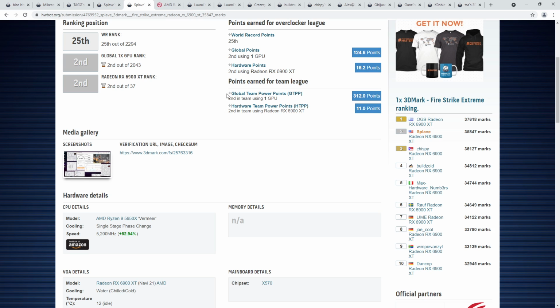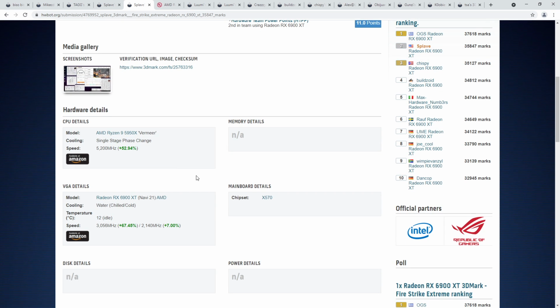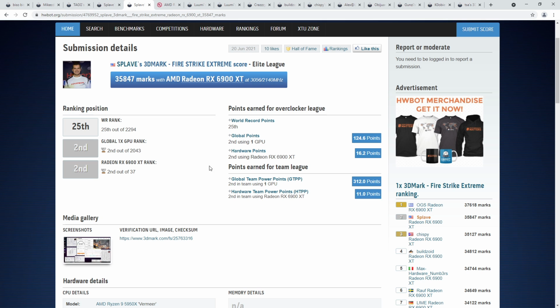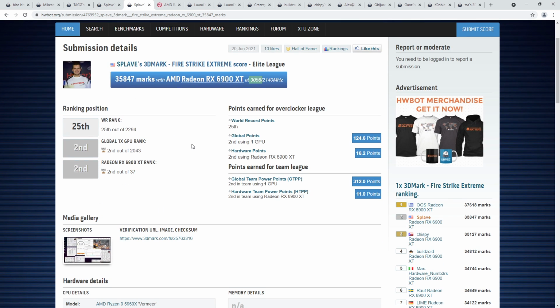Yeah, very impressive score from Splave, and I'm assuming he's eventually going to be taking the card on LN2, so I'm very interested to see what he manages to do with it when he gets around to that, because this thing's already going over 3 gigahertz, and it's not even below 0, so the thing is absolutely flying. And congratulations to Splave on the second place in Fire Strike Extreme with that 6900 XT OC Formula.